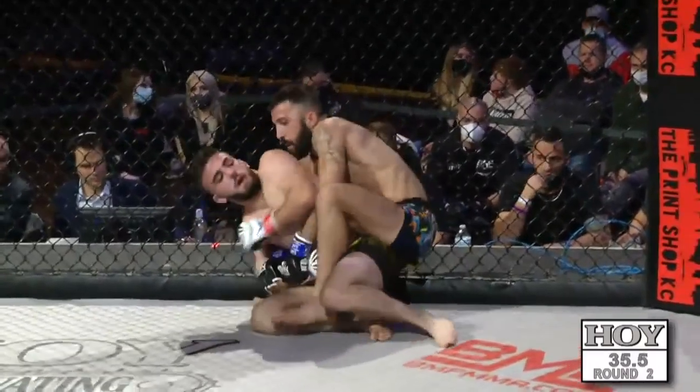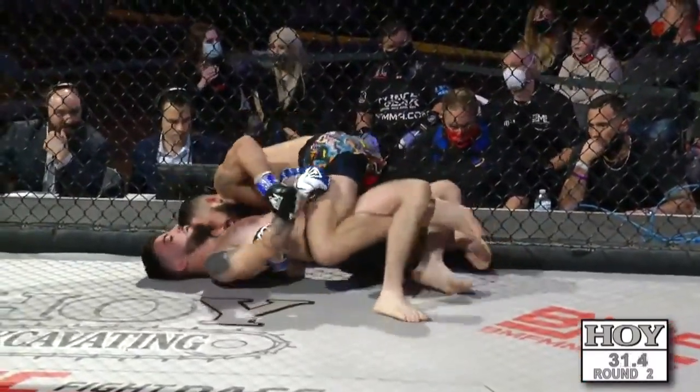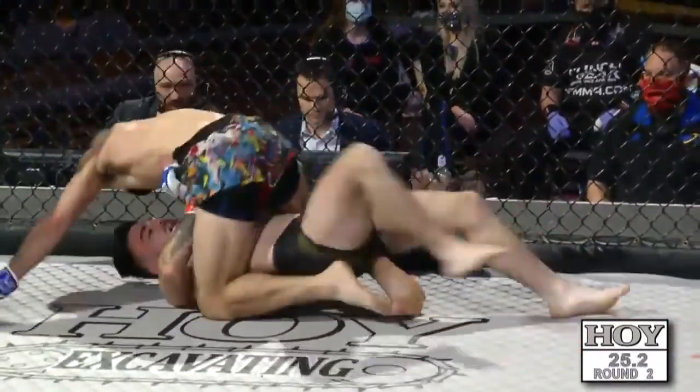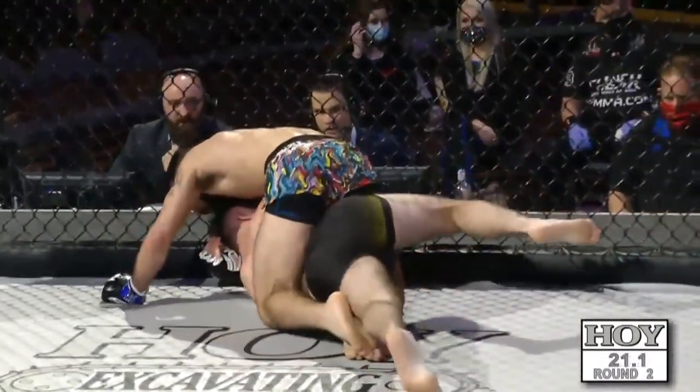But at this point, you can either hold or you can submit. You have to let go of one and get to the other. And that's when Cash is going to have to find his way out. We're already moving to mount, staying heavy here, controlling him. He's going to start looking up to either control or now land some little ground and pound.